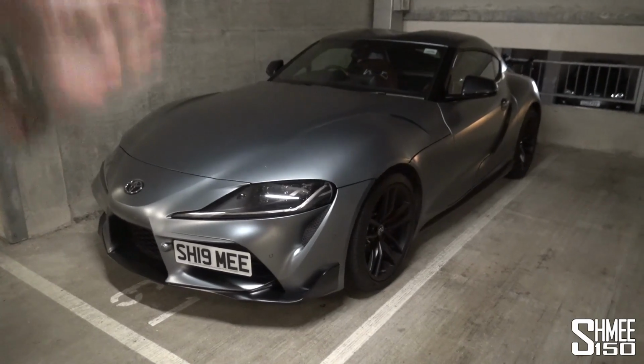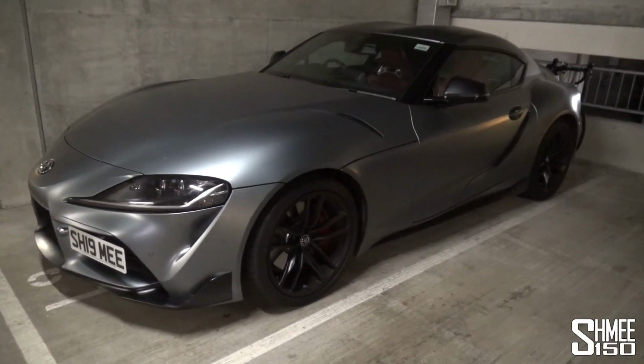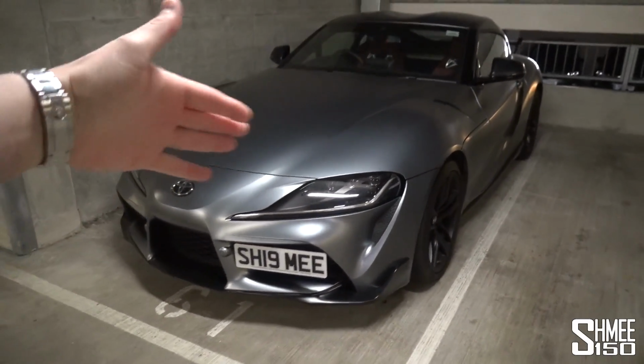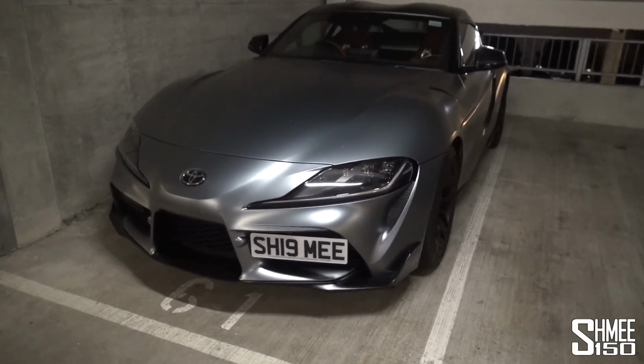Now, like I said, this car is basically stock. I didn't really want to modify it, and in the YouTube world, having a stock Supra is actually quite unusual. I did think at the start I might go crazy, but then I started to appreciate what it means to have this A90 Edition, which you will see also when I talk about the inside in a moment.